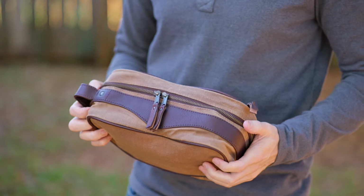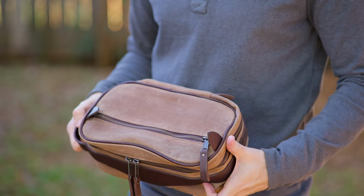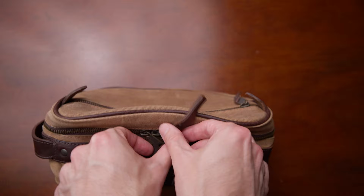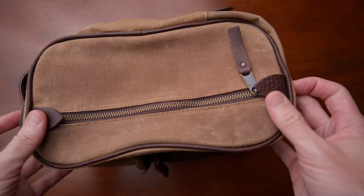Now, I think this is an incredible dop kit and probably one of the best designs that I've seen for a dop kit in a long time. Typically, dop kits are a football shape and they unfold like a taco, and that's fine, that works. But this one is a little bit better because you can unzip it in half and then lay both sides flat. I also love the wax canvas on this.